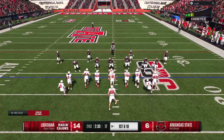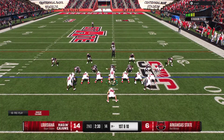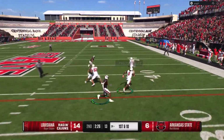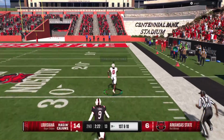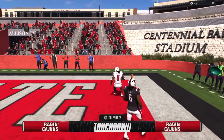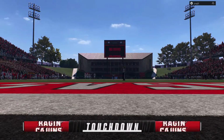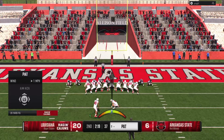Here comes the Louisiana offense onto the field. Everybody talks about getting off to a great start, but if you start building steam, David, that can work too. No doubt, man. The 40. He's at the 30. 10. Slippery slide. Find his way and ran away from the crowd into the end zone. Touchdown, Raging Cajuns.